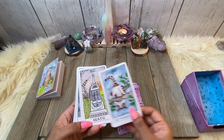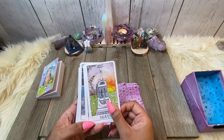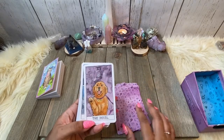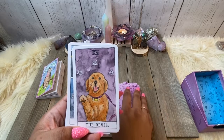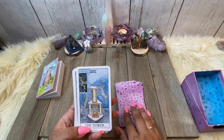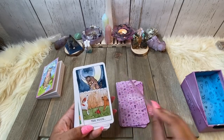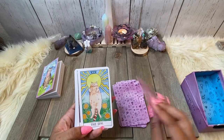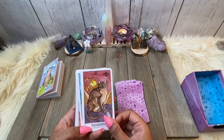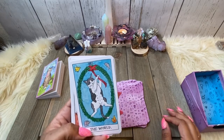The Hanged Man. Death. Temperance. The Devil. Listen, this is just hilarious. The Tower. The Star. The Moon. The Sun. Judgment. Shout out to Bastet. And the World. I love it.